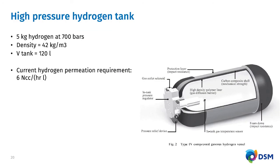Okay, when you look at these tanks, there are hydrogen permeation requirements in place. Currently there is a requirement that the permeation of hydrogen to the outside world should not be higher than something like 6 normalized cubic centimeters per hour per internal tank volume, so per liter of internal tank volume. With normal cubic centimeters, I mean the gas volume of the hydrogen under standard conditions, being room temperature and 1 atmosphere. So this is the requirement for the permeation that is in place at this moment.